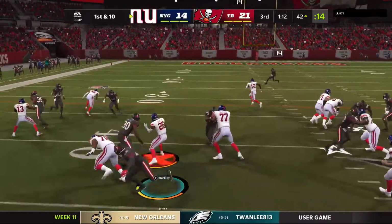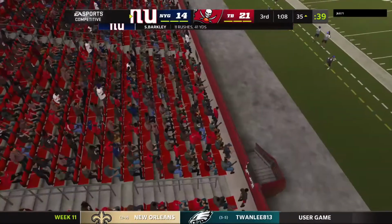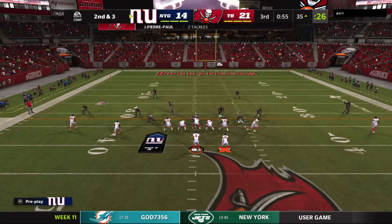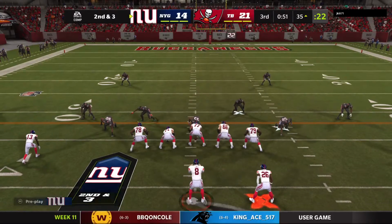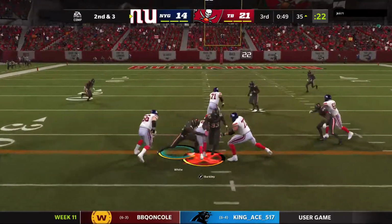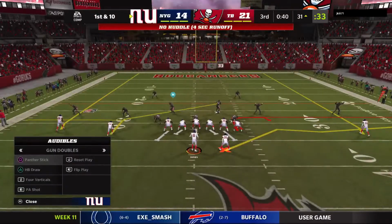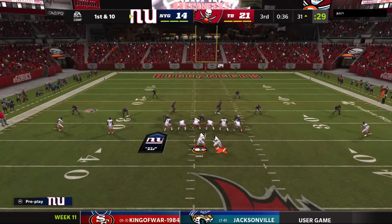A first down carry for Barkley. And he's going to be down at the 35. Gain of 7. A good run, got 7 on first. Here's 2nd and 3. They'll go to Barkley again. And this time not quite to the 30. It'll be down at the 31-yard line. Line of scrimmage, the 31 now on 1st and 10.